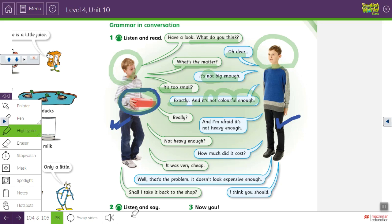Remember, not colorful enough. So it has no colors, not a lot of colors. Sad says, really? And I'm afraid it's not heavy enough. So again, not heavy enough means it's heavy or light. It means it's not heavy, so it's light. Sad says, not heavy enough.